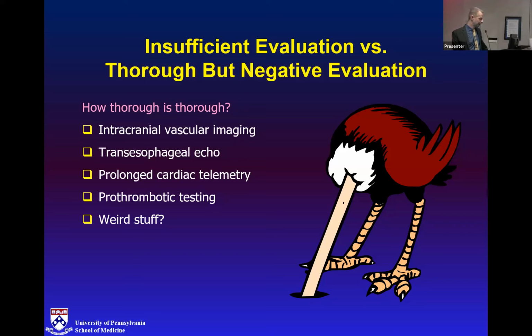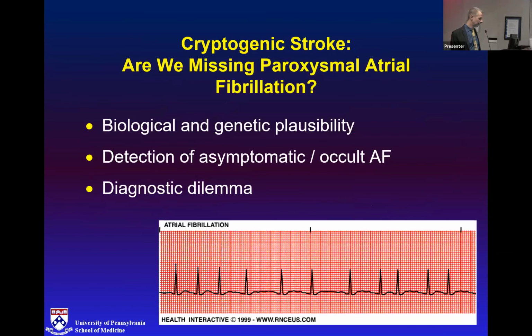So it's critical. Does everybody need a transesophageal echo? Probably not, but it does fill in some gaps in some patients. That's a long topic, but looking at the aorta, looking at the septum, looking at a more detailed view of the valves could be really informative. Should everybody get prolonged cardiac telemetry? We'll come back to that topic. Extensive prothrombotic testing and then testing for the weird other stuff as well. So, where do you draw the lines? This is a bit nebulous and had not previously been well defined.